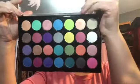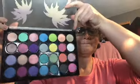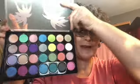Okay, and then my last palette is BH Cosmetics Club Tropicana. This one, I have played with a few colors, but mostly I've just swatched it. It's really pretty. It's all these foil eyeshadows. There's 28 of them. And so it's probably going to take both arms to do this. There is no names on these. So like usual, we're just going to go across, okay?